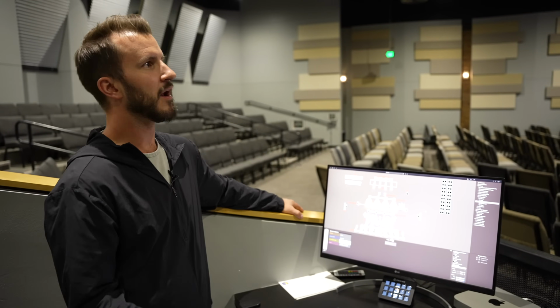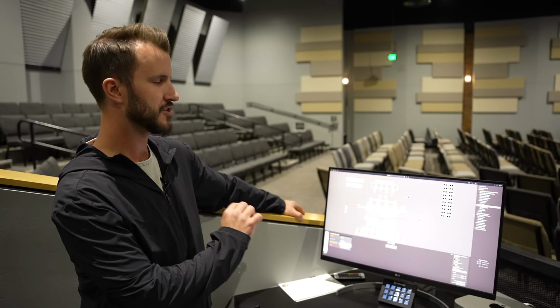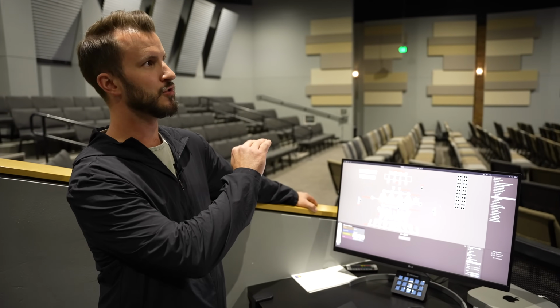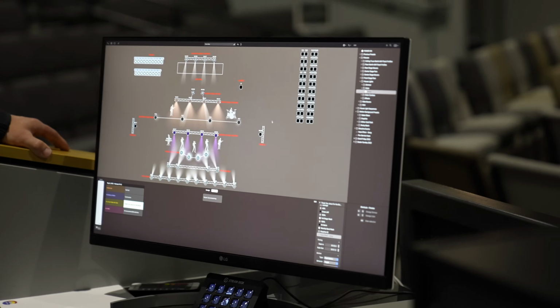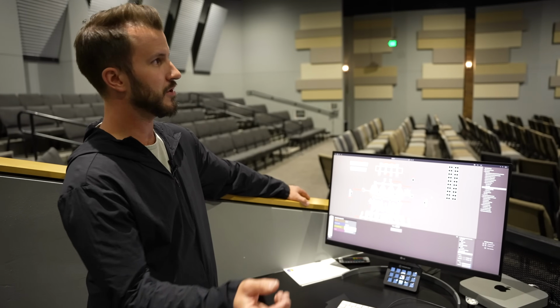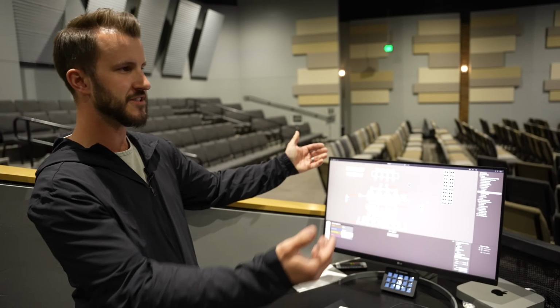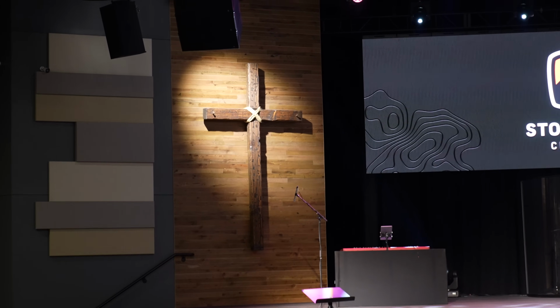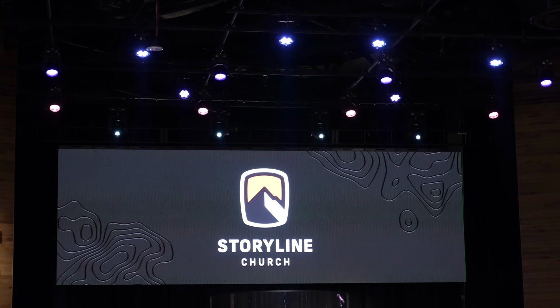And so we spent a good amount of time. When I got here, I had a great volunteer named Josh who sat down and basically just realigned everything to actually match what the stage layout looks like. And that allowed us to now sit down and save more presets that really match what you're seeing, so that you know that when you turn the cross light on, it's actually going to light the cross. And when you do an upstage look, the lights are going to go upstage, or when you do down lighting, etc. So that really helped us get dialed in.